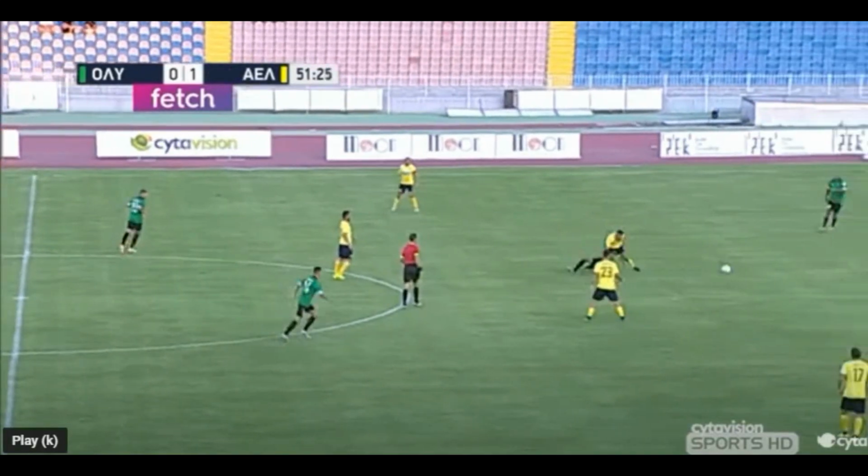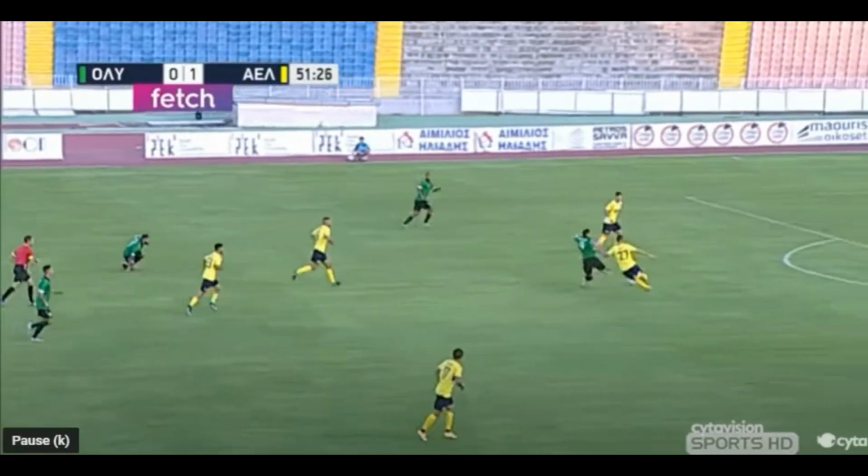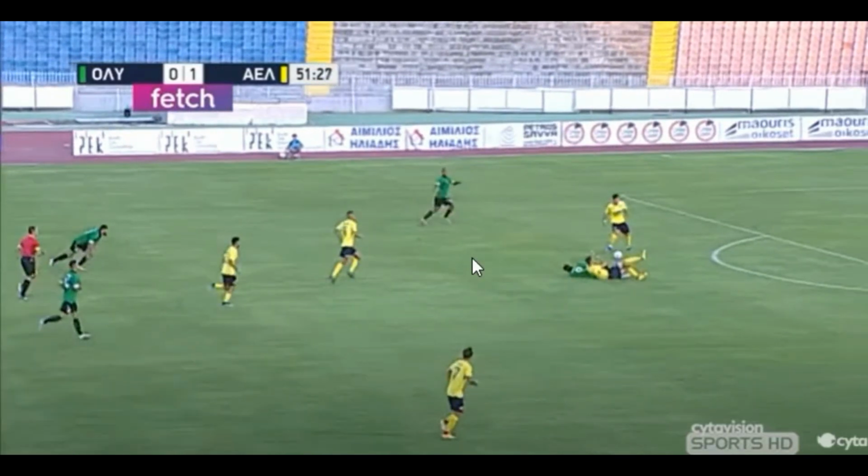Now the ball is poked through by the midfielder that was tracking him. Now if the number 9 right here had anticipated his teammate playing the ball forward, he'd have been in a better position. Great, his body shape is fantastic. He's getting ready to get the ball. But your number 27 here, your centre-back, is already there. He's going to make that challenge, and he's conceded a free kick.